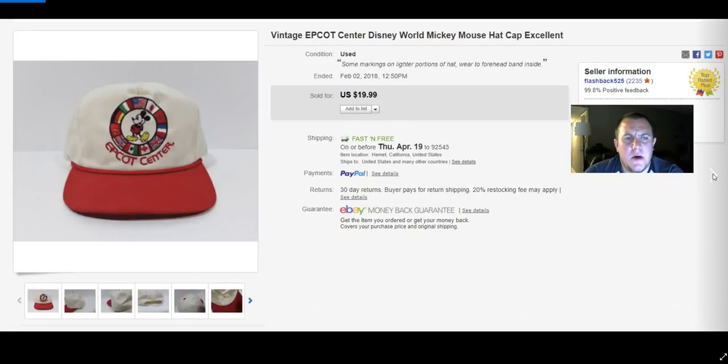Epcot hat, paid a couple bucks for this at the thrift store. Held on to it for a while, but it finally sold full price, 20 bucks. Had some stains on it, but I've been doing pretty well with old hats, so they're worth taking a shot at.